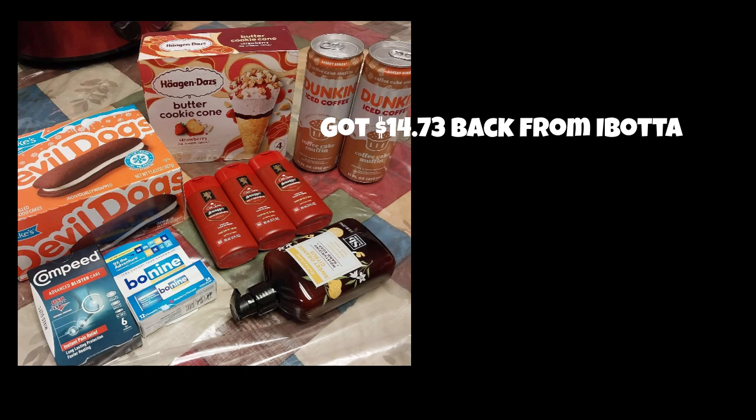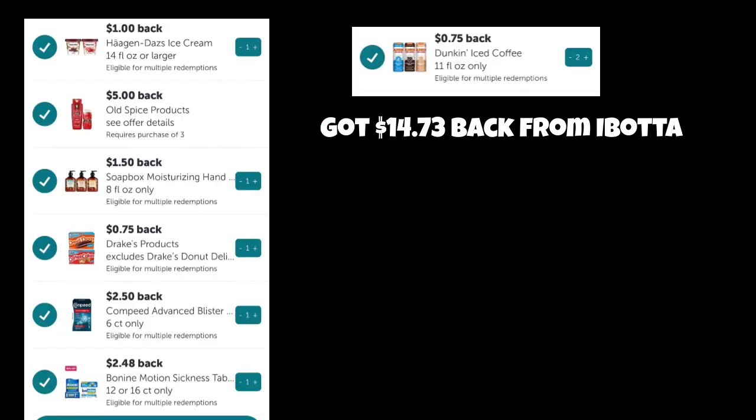It was a pretty good mix of things, and getting $14.73 back, I thought was pretty good. So, these are the offers and everything that I got back, but you get $5 back for the Old Spice body wash, and it does count on the travel size. And the Compete is a good deal because for the longest time, none of our Walmarts here carried Compete, and it's like four something, and you get $2.50 back. But I remember when we used to get the Compete coupons, if they were like $3 off, and if it allowed a coupon, that would have been amazing.